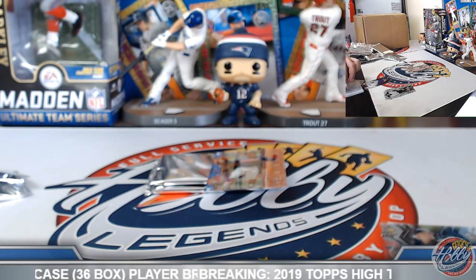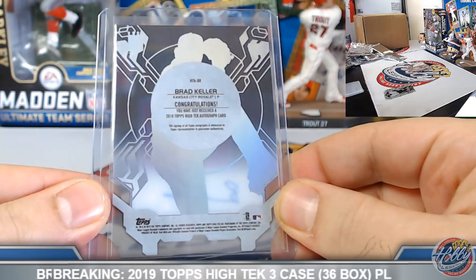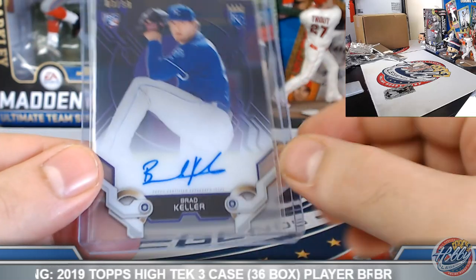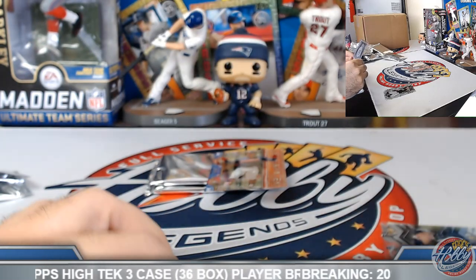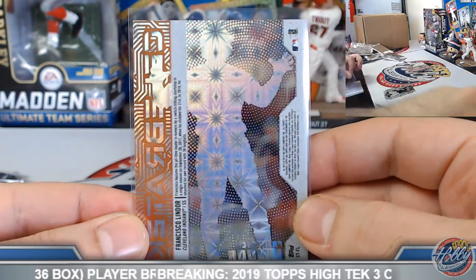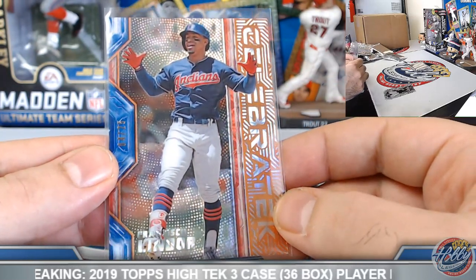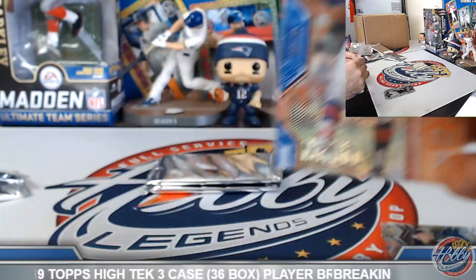On the board for the Keller spot now. Congrats there. And pretty sweet looking Frankie Lindor here. 4 out of 25 on the Celebratech.